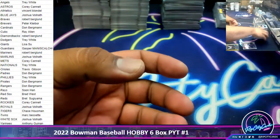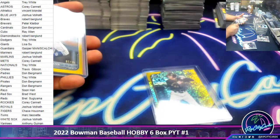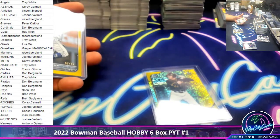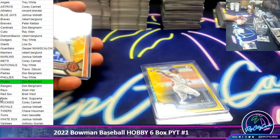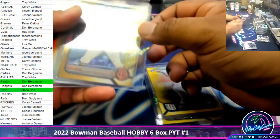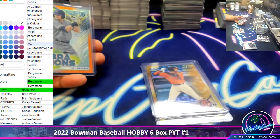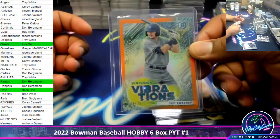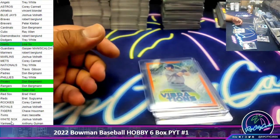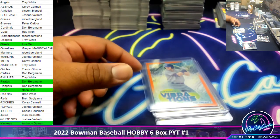Right? Now, the lowest numbered parallels. We have Jack Sawinski to 75 Pirates. That is a hit. We've got Vidal Bruján to 75 Rays. That's a hit. Adrian Sugaste to 50 Giants. That is a hit. There we have Trey Sweeney to 25 Yankees. Where are the Yankees? Alright, so those are the parallels.